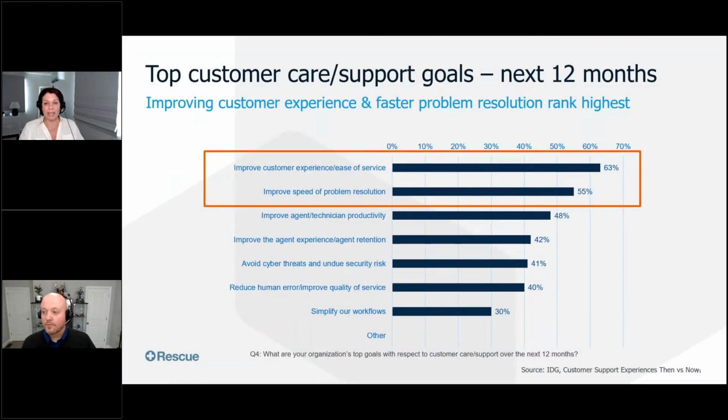Now, I think these two trends directly correlate to the top customer care and support goals that our survey participants identified. Specifically, we asked leaders of support centers, what are your organization's top goals with respect to customer support over the next 12 months? The number one spot was improving the customer experience and ease of getting service and support, followed closely by improving the speed of problem resolution. So how fast can we resolve that problem for a customer, and how can we make that a really easy and enjoyable experience for them?